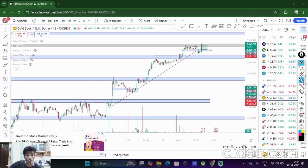And even the volume, which I mentioned earlier, the volume trap: a red color volume gives retailers the confidence that their analysis is right. So if they're planning for the sell side and the red candle arrives, it means that they feel that the big players are on their side and the market will fall drastically. But the truth is, most of the times these are fake candles.